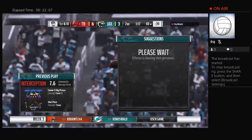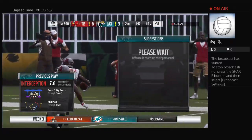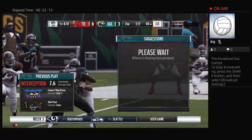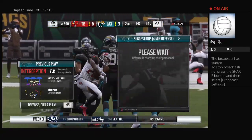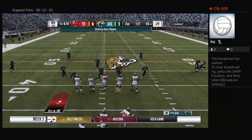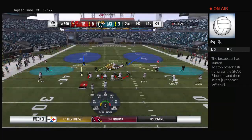Well, they didn't exactly show patience there, did they? Just down to score, they come out firing right away and compound things by throwing an interception. They put their defense in a really tough spot. The Buccaneers in good field position here to start out, 1st and 10.